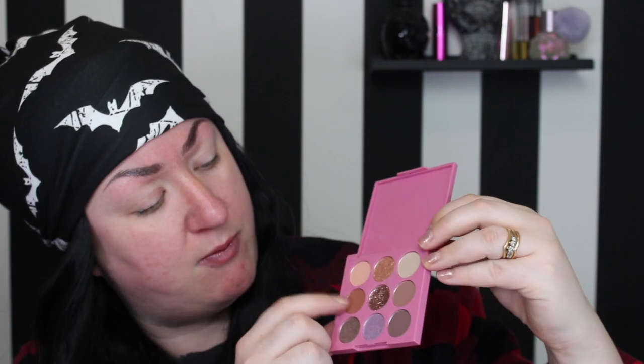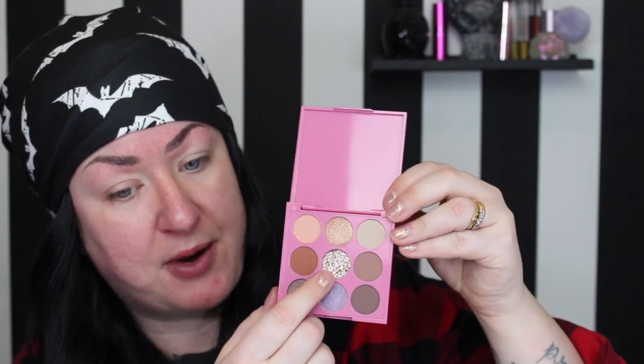It doesn't say what formulas they are, but it looks like we have 1, 2, 3, 4, 5 mattes, 3 shimmers, which look like more satiny shimmers, and then this looks very much like a pressed glitter to me, which I don't mind. I know that's not everyone's cup of tea, but that's a-okay in my book. Oh, I'm the worst. I'm going to hopefully get better at these and get a bit better with how to film these videos.